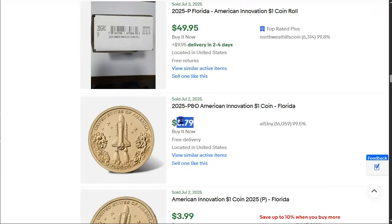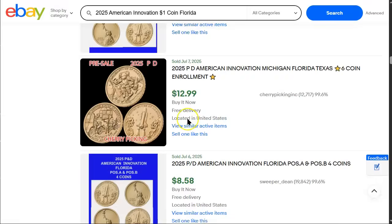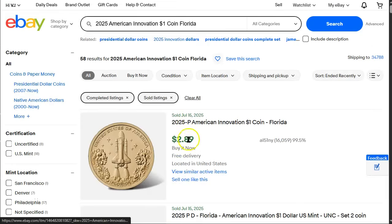P&D, look at that, $5.79. Boy, oh boy. Let's go ahead and find out what's going on there. Let's go ahead and clear. We're going to do $5.79. Divide that by 2 coins in a fountain. You're looking at $2.89. So that's really the going rate, folks, $2.89, and what we see here. And that's how people stay, I guess, active.